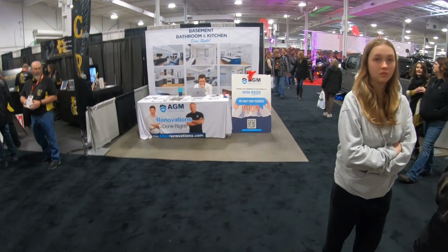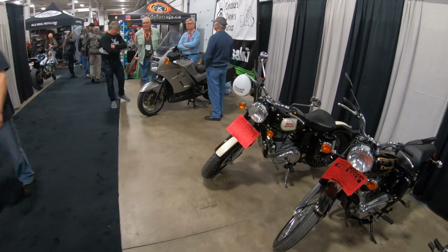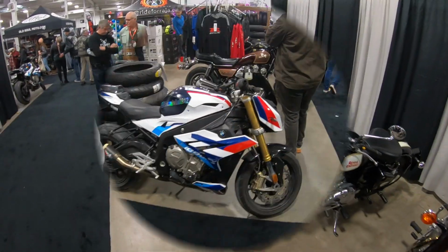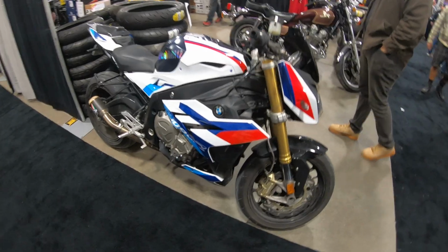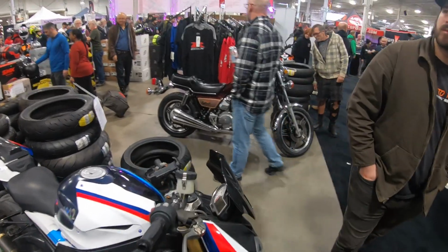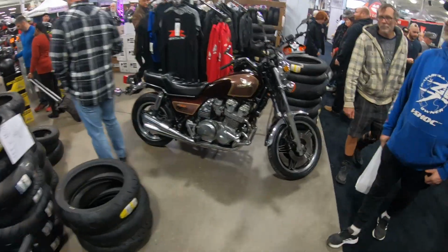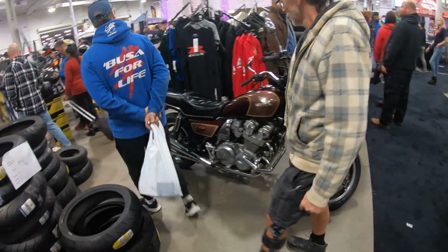Nobody's talking to me. Why is nobody talking to me at the bike show? Is it old? Oh, it's a Kawasaki that looks like a Gold Wing. Oh, there's a big BMW 1000. Pretty cool. Yeah. And then there's a nice classic 900. It's in good shape.